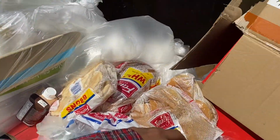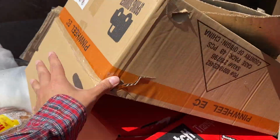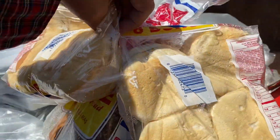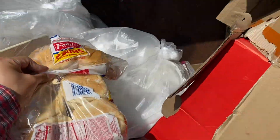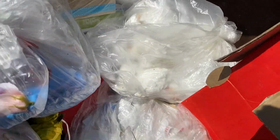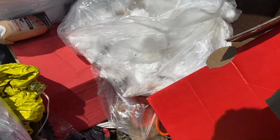And there's bread, but the sun's been hitting it pretty hard, so I'm gonna leave that behind. And like I said, it's kind of sad because this could have been given to the homeless or to, I don't know, birds, ducks. This bag is torn.